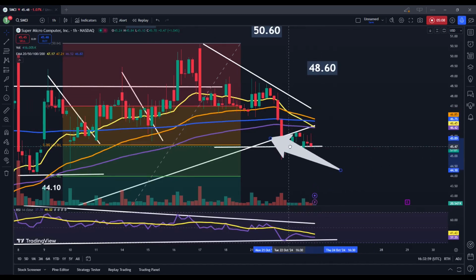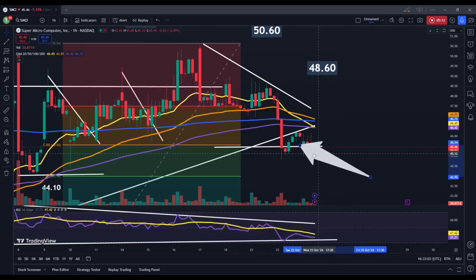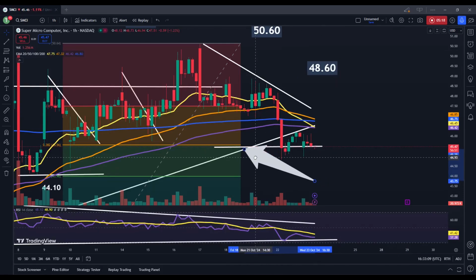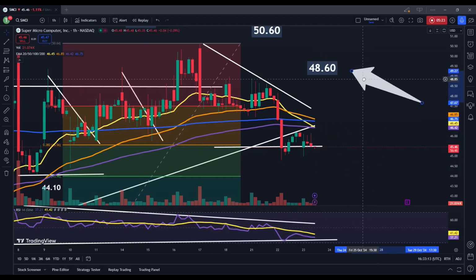Additionally, as I said, we are trading below all of the major exponential moving averages. But if we are able to establish a consolidation area here, possibly form a base right around this 38.2% retracement level, it's then possible that we could start to see upward price movements.